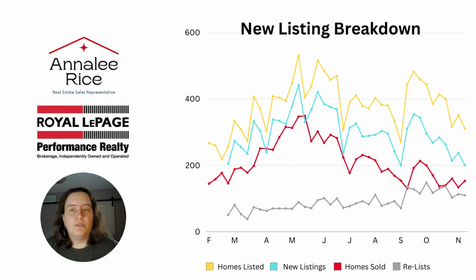When we look at the new listing breakdown, we had 311 properties that were listed this week, and of those properties that were listed, 110 of those, or 35%, that's a bit higher than normal, were relisted, and 201, or only 65%, were new to the market this week. And we see there also the sales remaining pretty steady.